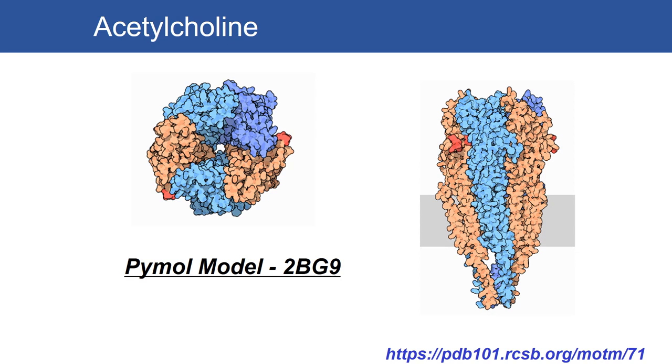Here's an example, a 3D structure of one. You can see the top view on the left. You can see acetylcholine is the red part of the binding molecules. It's the ligand right there. On the right, you see it from the side view. The gray part is where the membrane is. The top part is the extracellular, and on the bottom is the intracellular side of the membrane. I would encourage you to look at this in PyMol if you have an opportunity.